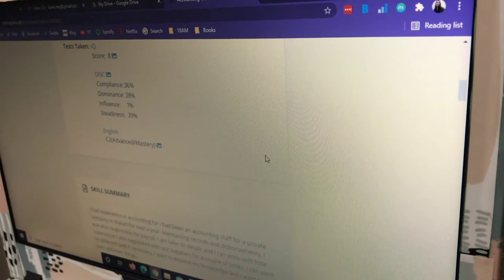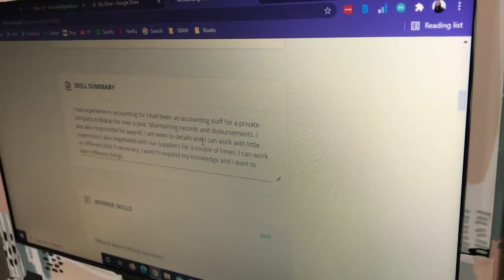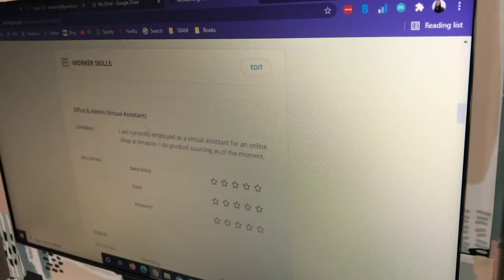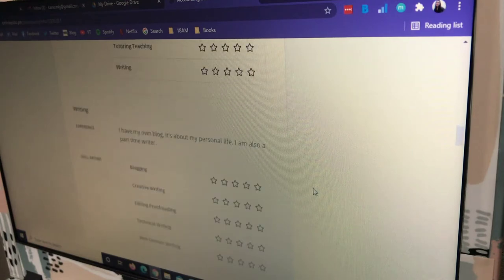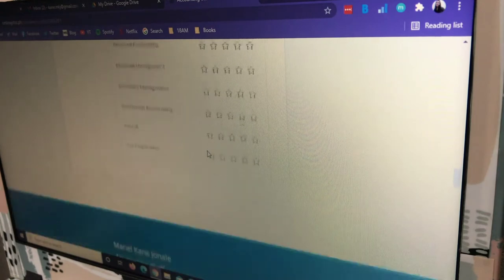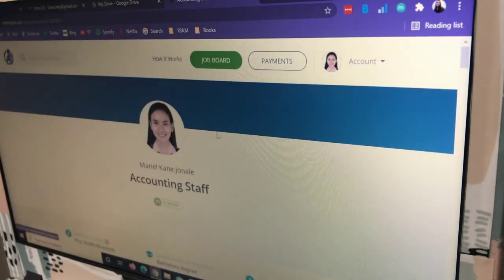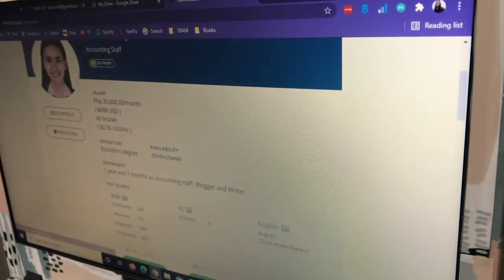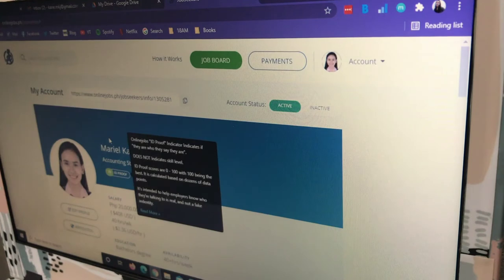And you need to take the DISC, like for your personality, and the IQ test. And of course, you have to write your skill summary. You have to rate via stars your skills, like your language skills or your computer literacy, how you write, something like that. And after you're done, that's what it will look like.